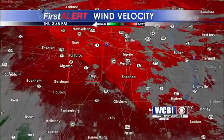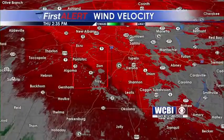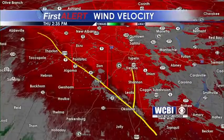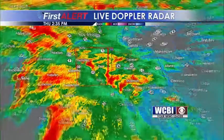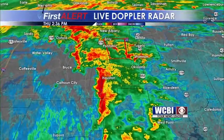And you can see this, there's a line quite clearly associated with sort of a boundary here, associated with this band associated with the remnant of Harvey. This thing is lifting back to the northwest. These individual storm cells, they kick off and rotate here. So again, it's 2:35. We're still watching out for some torrential rainfall here.